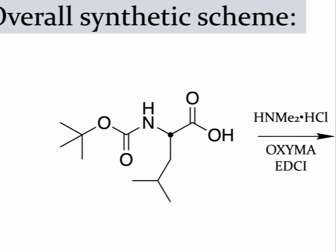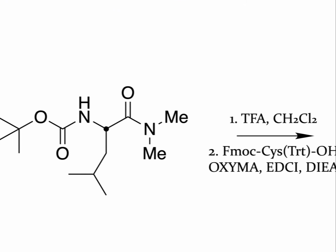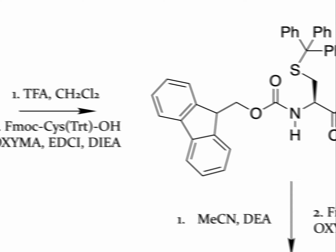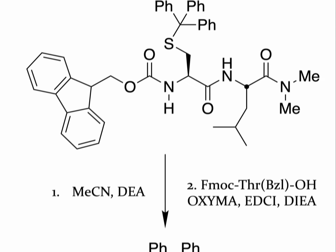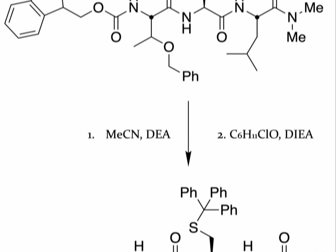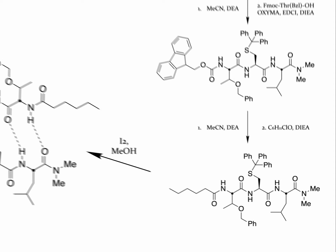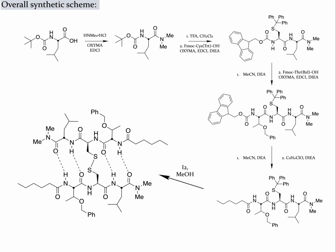This mechanism is repeated throughout the synthesis until we get to the dimerization step. This step instead utilizes a simple double substitution mechanism, where one of the cysteine residues attacks the iodine reagent before being attacked by the other residue, with the iodine now acting as a leaving group.